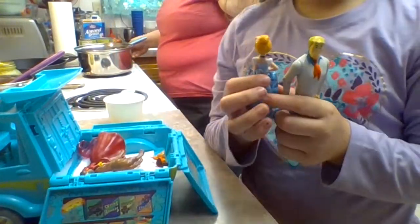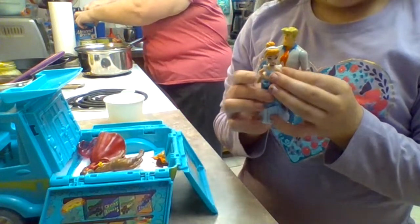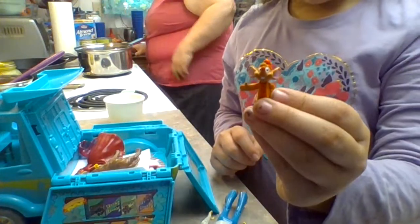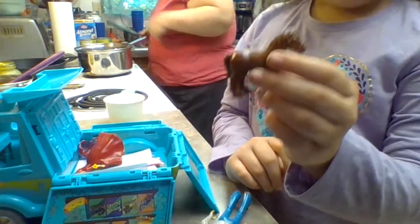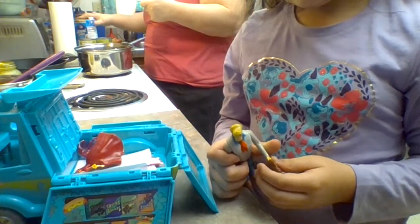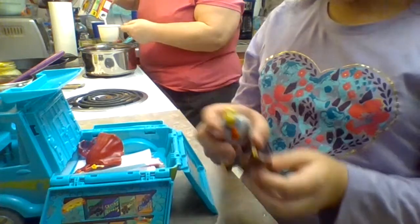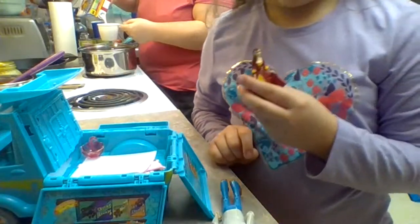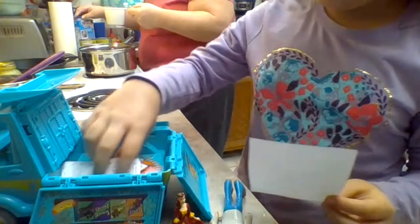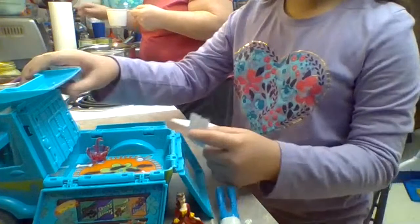Here's Princess Cinderella and Prince Fred, who got married. And here's Jack, Cinderella's little companion. Then here's their horse, Hooga Homestead. Hi, Hooga. And then here's our horse. And then here's Belle. But she's out of date now because in the show she's going to turn into a good princess.